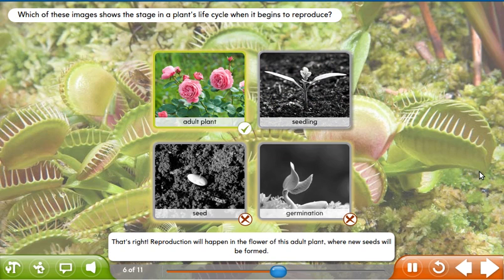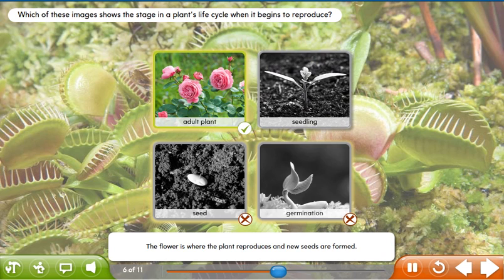That's right. Reproduction will happen in the flower of this adult plant, where new seeds will be formed. The flower is where the plant reproduces and new seeds are formed.